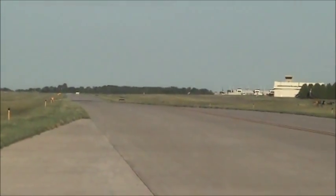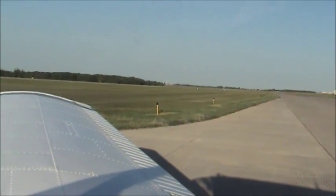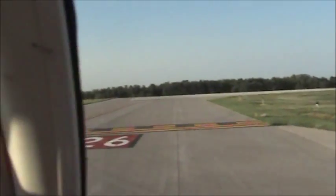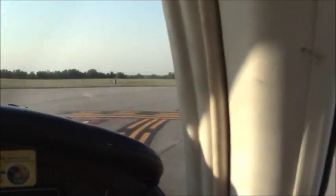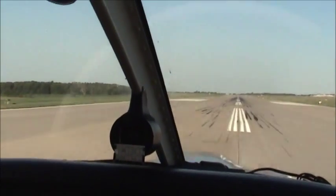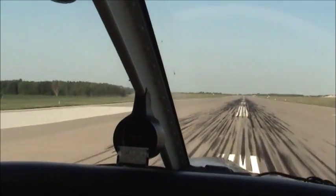Archer 400, clear for takeoff on course. Clear to depart 26 on course, Archer 400, thank you. Airspeed's good.